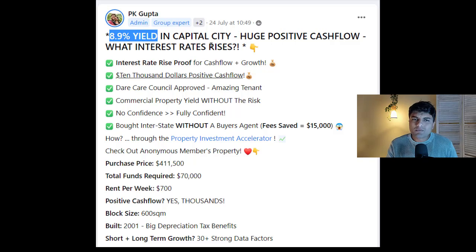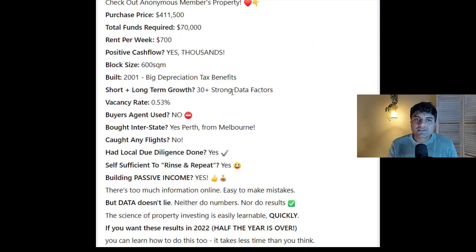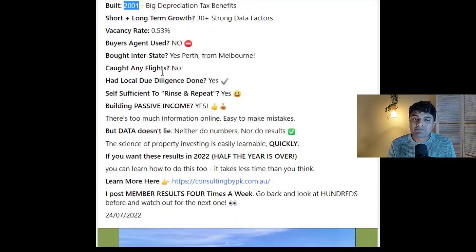And that doesn't mean this isn't whoop-whoop. This is a capital city, my friends. Completely interest rate proof, $10,000 positive cash flow, daycare, council approved, an amazing tenant. And this was for $411,000, $70,000 to buy it, rent $700 a week. There's no gotcha in this. Like, this is just a really amazing deal. 2001 build, so good depreciation benefits.